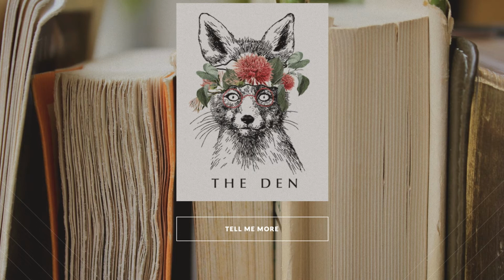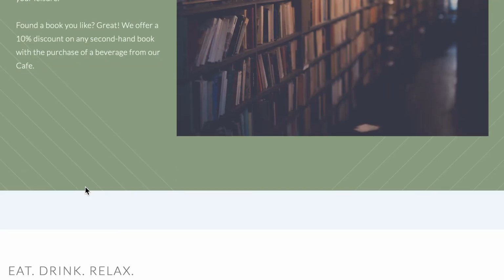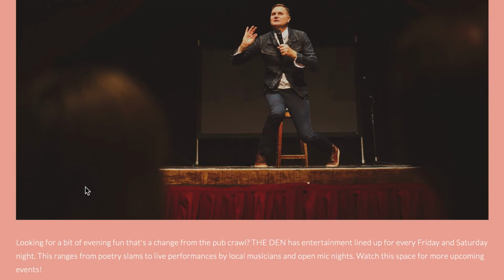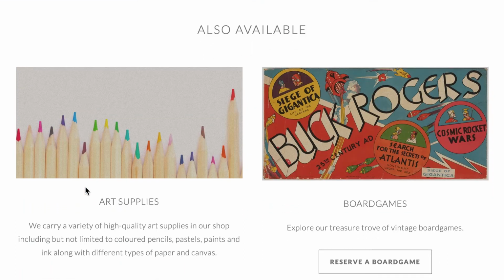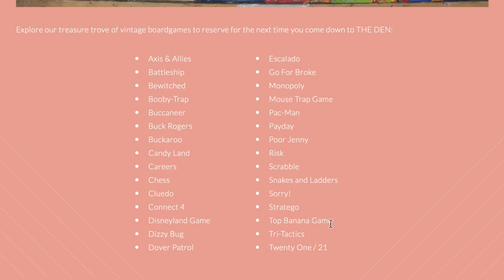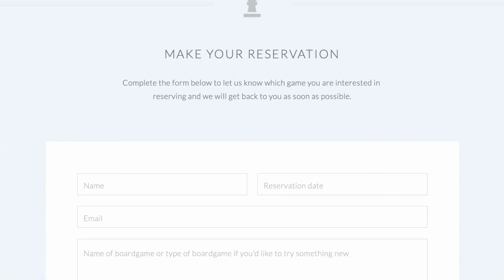So the nav bar is across the top with all of the sections. I feel like the sections flow really well into one another. So the first is about the books, the second is about the cafe, and then the events, and lastly the board games are also available. So within this section there is reserve a board game, and that goes to the interior page where there's information about the board games and then also the reservation form.